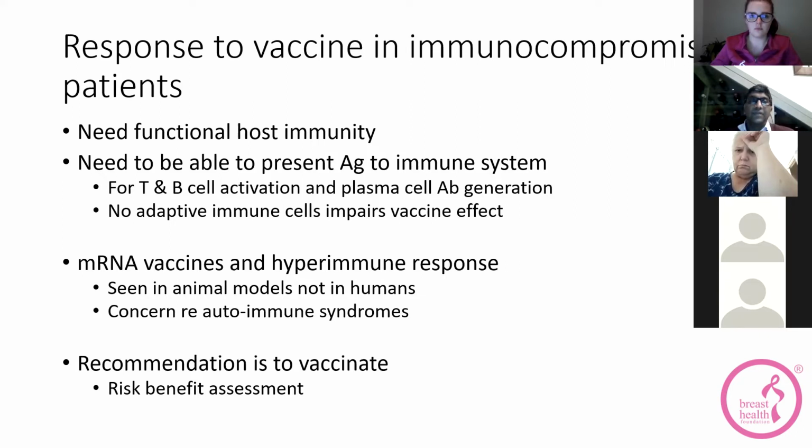Okay. Now, the problem is that sometimes you can get a hyperimmune response, right? Now, especially with mRNA vaccines. This was seen in mouse models, okay? And you're worrying about it, especially in patients getting immunotherapy, because they can get a hyperimmune response and you get autoimmune syndromes. Well, that's not been seen in humans. That's only been seen in animal models. So what do we tell people? We tell people in essence that this is all a cost-benefit analysis or a risk-benefit ratio.